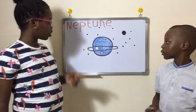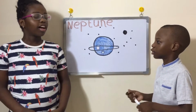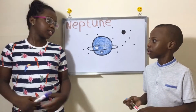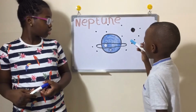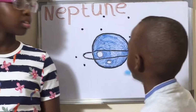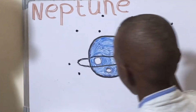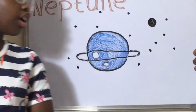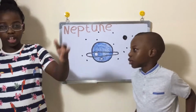So let's now talk about Neptune's layers. Neptune's layers are just like Uranus's layers. They are the same. So the northern part is called the outer atmosphere. Then there's the atmosphere, that's also known as the inner atmosphere. Then there's the mantle and the crust. And the core. So let's explore and see how they look.